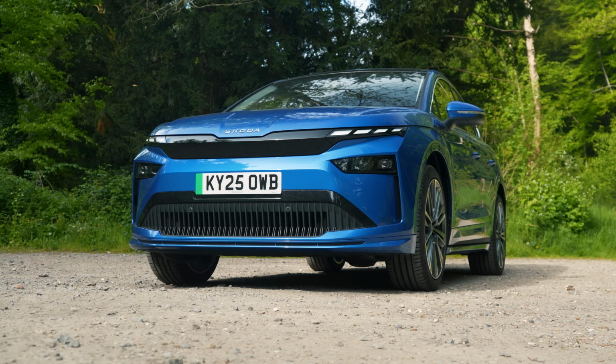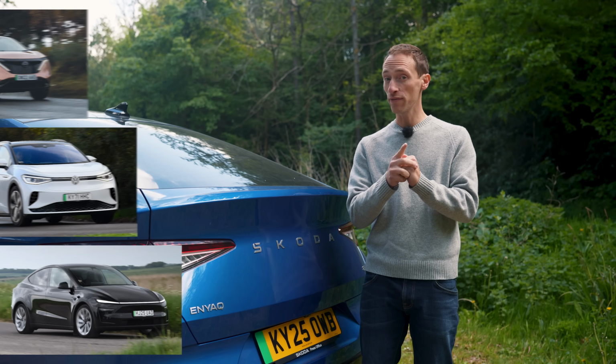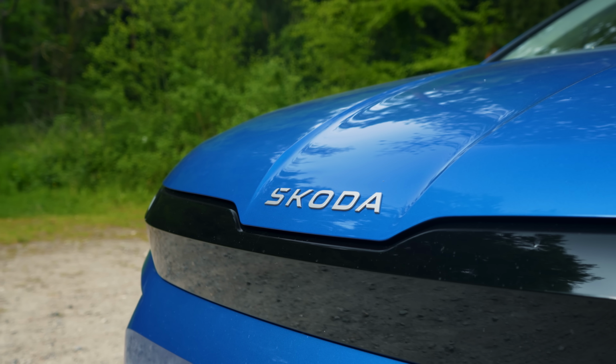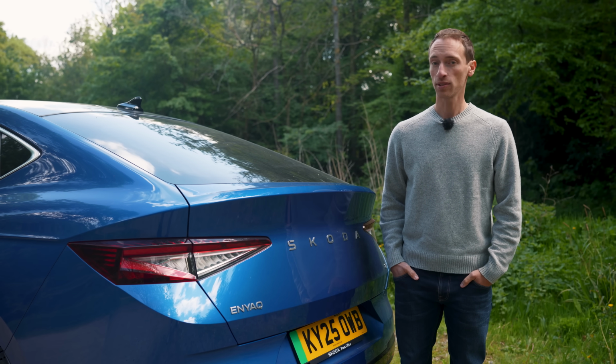Now, compared to things like the Nissan Ariya, the VW ID4 and the Tesla Model Y, this still looks like really good value. However, the one big problem that this car has is the fact that there is one other electric SUV out there that makes this look a bit silly. And it's also a Skoda.